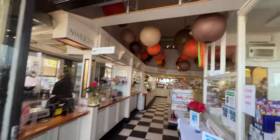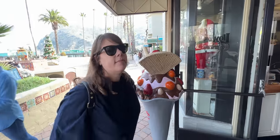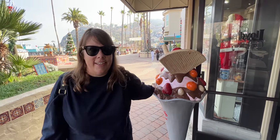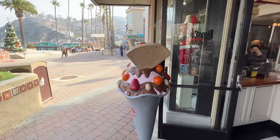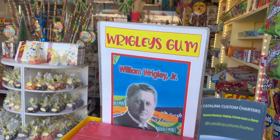And look at the lanterns on the ceiling. It's almost like candied apples. Not only do they have giant birds here, they have giant ice cream. What is going on Catalina? Keep it away from the birds. Yeah. Small town, but they have multiple candy stores. And this one sells Wrigley's gum.